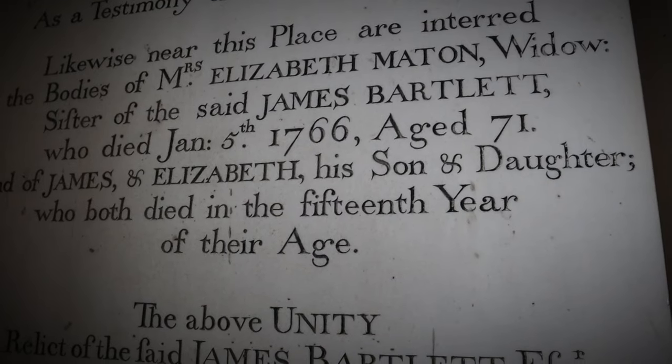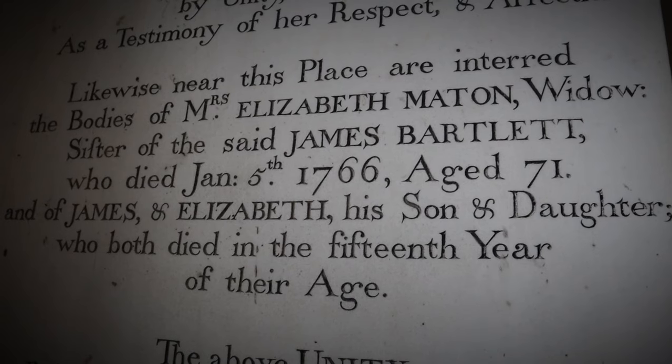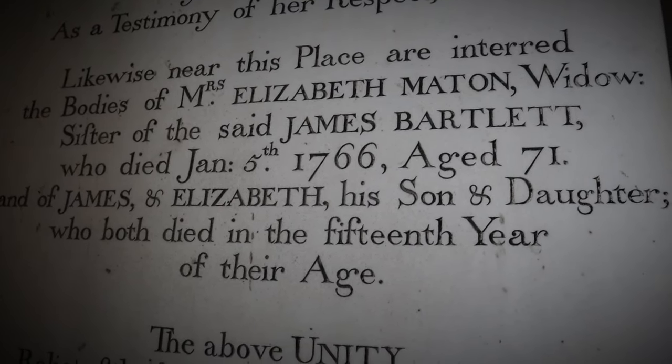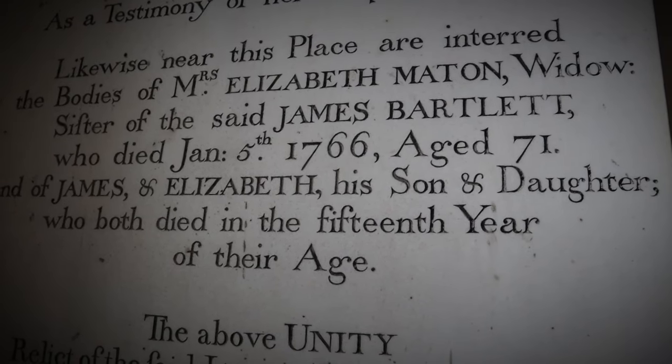I've not yet delved into the church records here, but given that my family has lived in this parish for generations, it's amazing to see a possible link to my own history within these walls. Near this place is interred the body of Mrs. Elizabeth Mayton, who died January the 5th, 1766, aged 71.